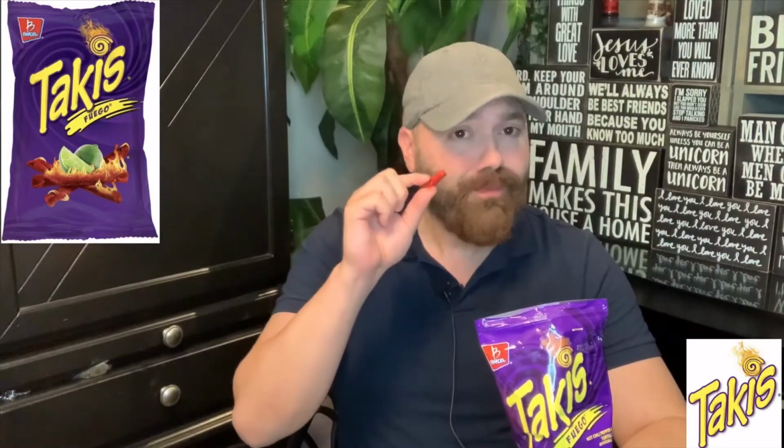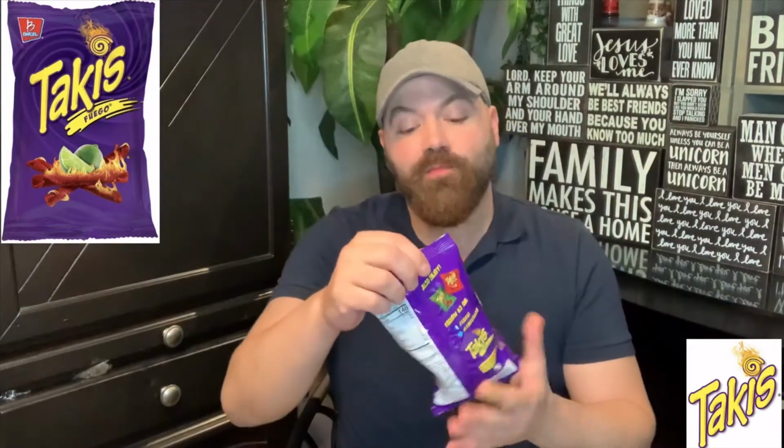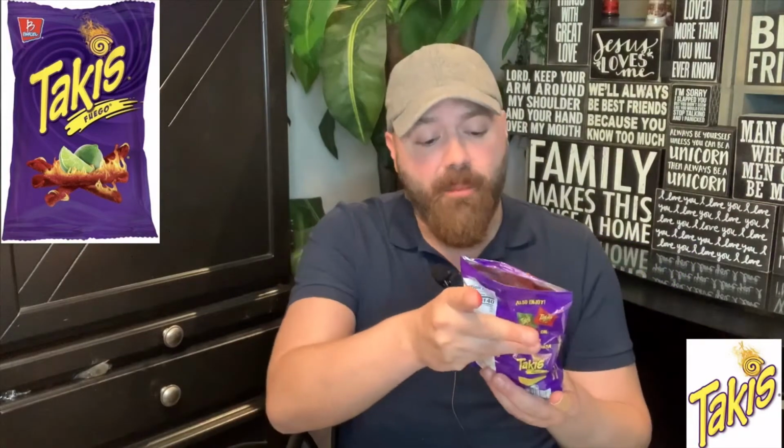These are delicious. This is addictive. Like, you could actually watch a movie on TV, open this bag without you noticing, just keep eating it and eating it and eating it, and you will finish the whole bag. It is delicious. So it's Takis Fuego. It is hot chili pepper and lime. So that's the flavor of this one.